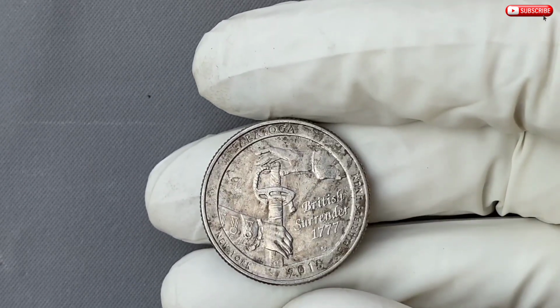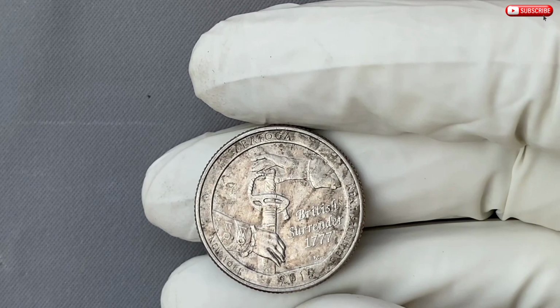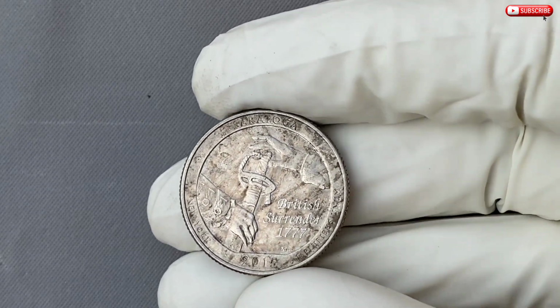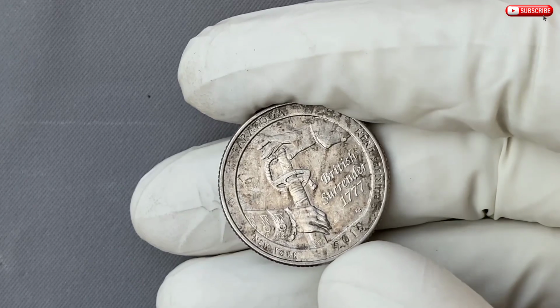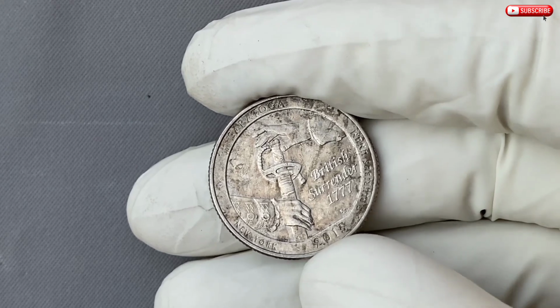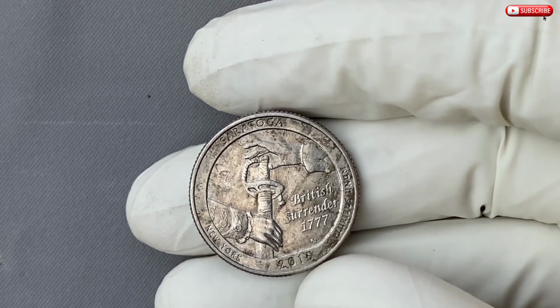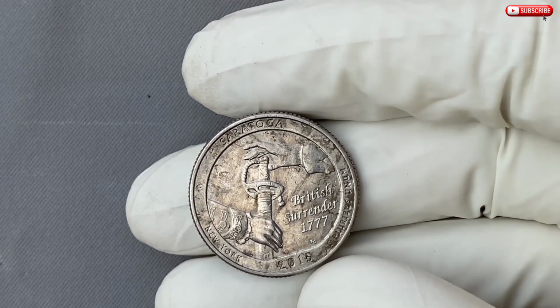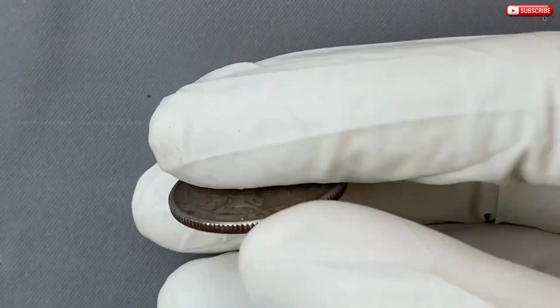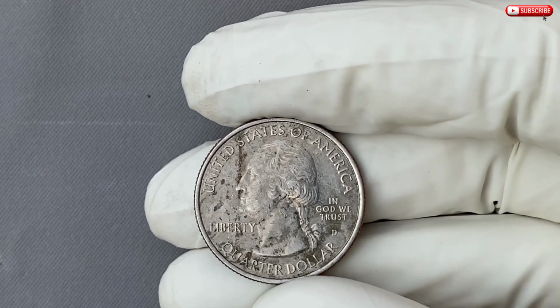Now, here's where the excitement really kicks in. While most of the 2015 Saratoga Quarters might only be worth their face value of 25 cents, there's a select group of these coins that are worth far more. Coins in uncirculated condition, those that have never been in circulation, can be worth much more to collectors. A pristine 2015 Saratoga Quarter, in perfect, uncirculated condition, can fetch an impressive price.